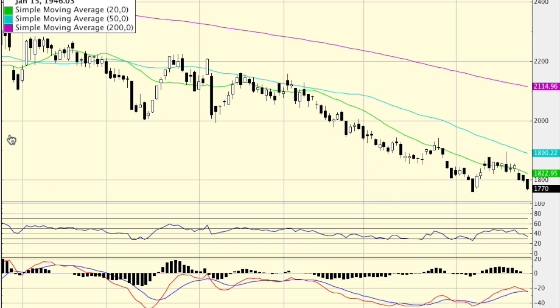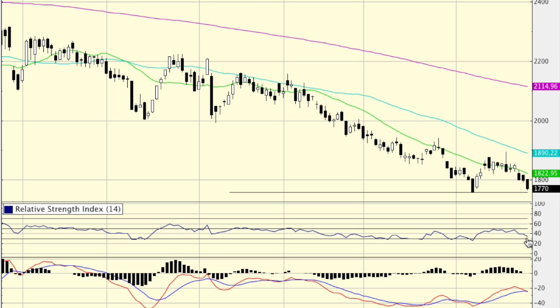But look at this here. If we get a little chart, you can see a low there of 1760. And this low last Friday was 1770. So it could be a higher low. You never know, it could rebound from here. But looking at the relative strength, it's on a grind down, so I shouldn't think so.